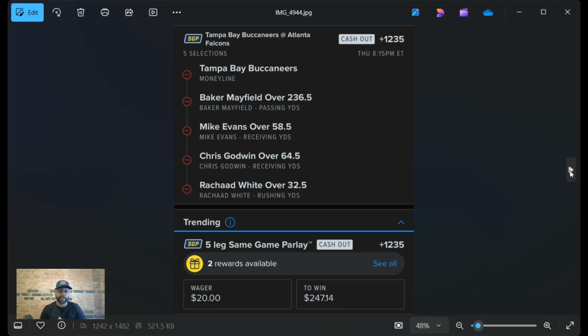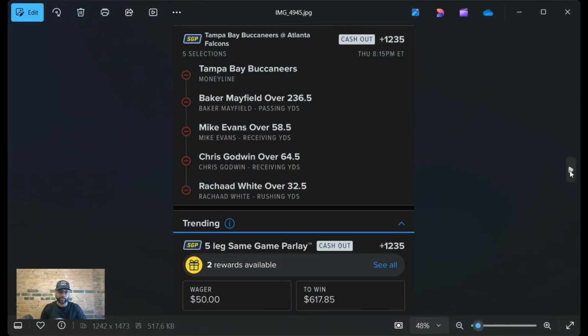$20 with that same bet would get you $247.14. So you're doubling your wager, you're doubling the amount that you will win. Even if you went up to $50, 50 gets you 617.85, 100, 1235.70. So that's the thing with a parlay. You can turn a little bit of money into a lot of money, but there's more risk. So again, each leg would have to win inside of that bet for you to win the entire wager.